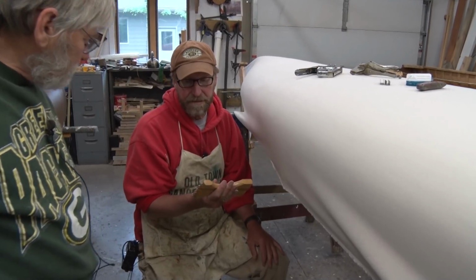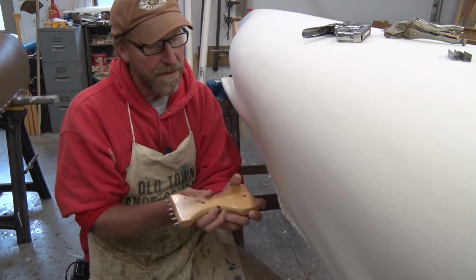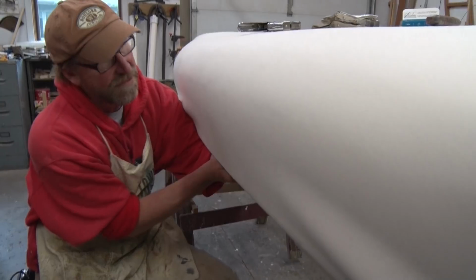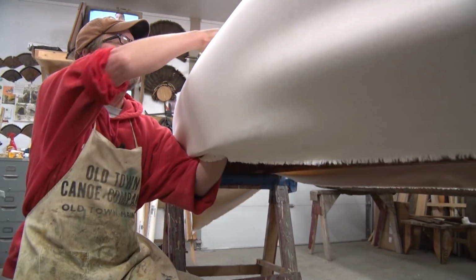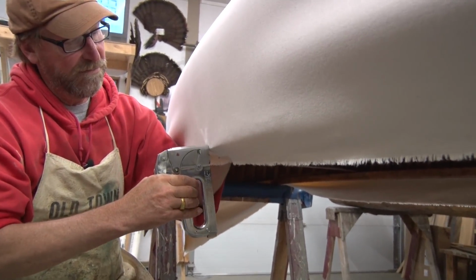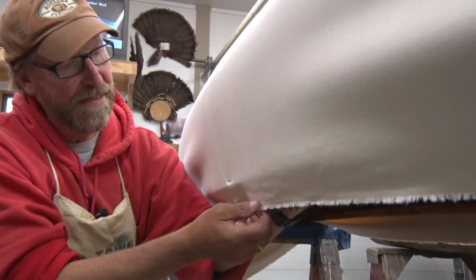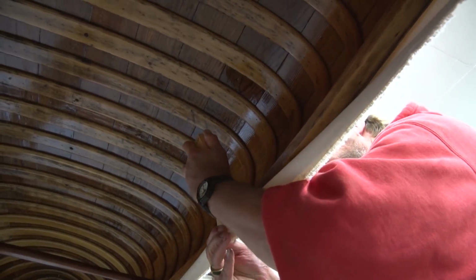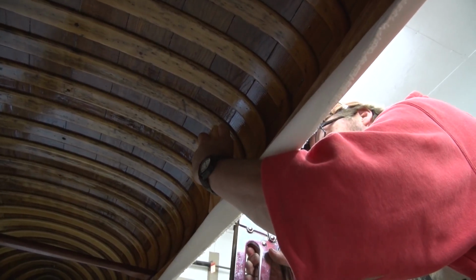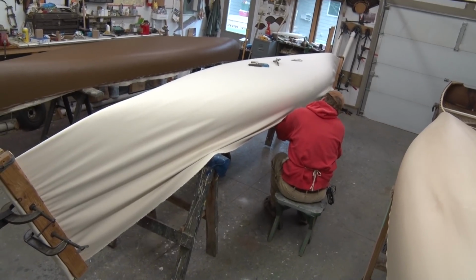This is an upholsterer's tool, and I use that to grip the canvas and stretch it tight across this way, across the hull. A couple of stainless steel staples about every 4 inches. Use a half inch stainless steel staple because it's a wet environment. You don't want your staples to rust, your canvas will fall off.